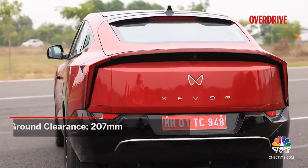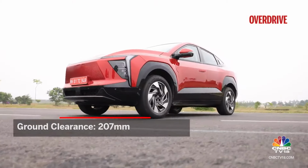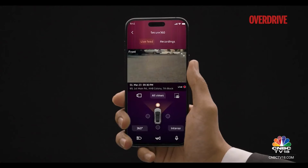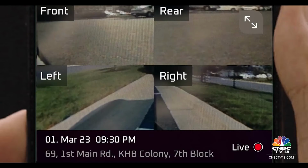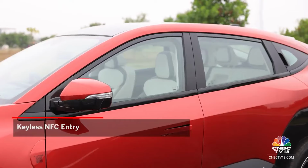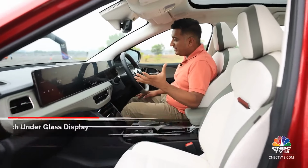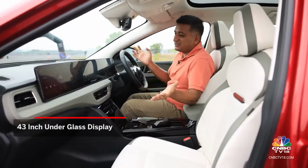With the XEV90, the 207mm of ground clearance doesn't change, and nor do the fun bits like the equalizer themed light show, a feature that lets you monitor the car surroundings like Tesla's Sentry mode, UV cut glass all around, and NFC entry. As soon as you get inside the XEV90, now this can't be ignored, this massive widescreen display.